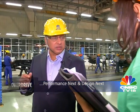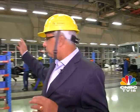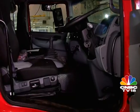In the past, we have said often enough that commercial vehicles don't need to be very attractive. They need to be functional. But I think that's changing. Today, we have a cabin like this. If you look at the inside of the cabin, there's a lot of work which has happened.